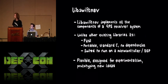So I guess the first tool is a library. There are a couple of really good open source GPS toolkit libraries out there, but we found none of them really met our needs. So in libswiftnav, we've tried to implement all of the basic building blocks of a GPS receiver. You know, as Colin talked about, like these tracking loops, performing the navigation solution from the distances, the pseudoranges, all of these building blocks. Unlike the other libraries that are available, it's designed to be really lightweight. It's portable, standard C, no dependencies, apart from, I think, the C standard library. Even that you could factor out pretty easily.